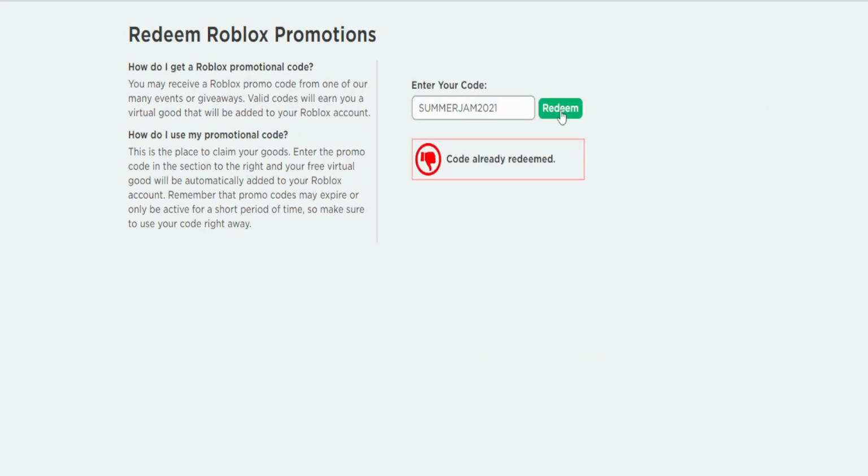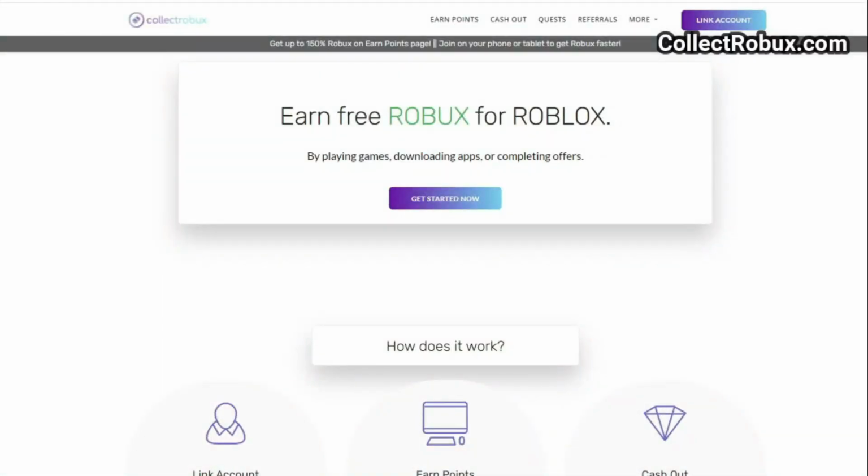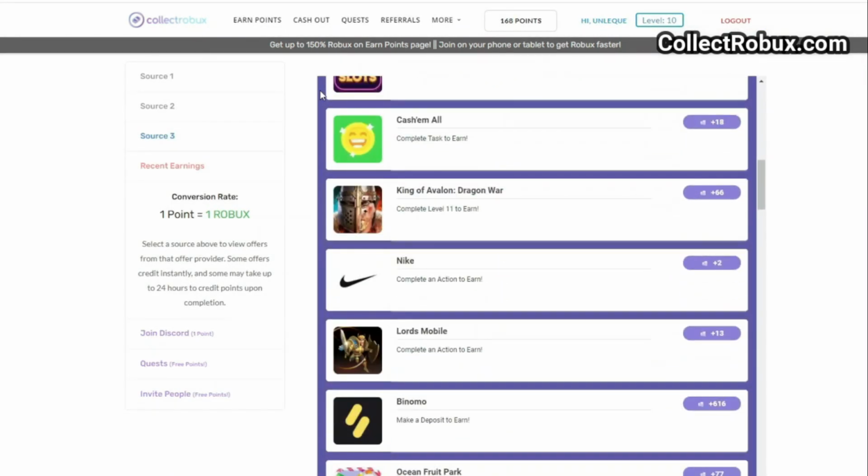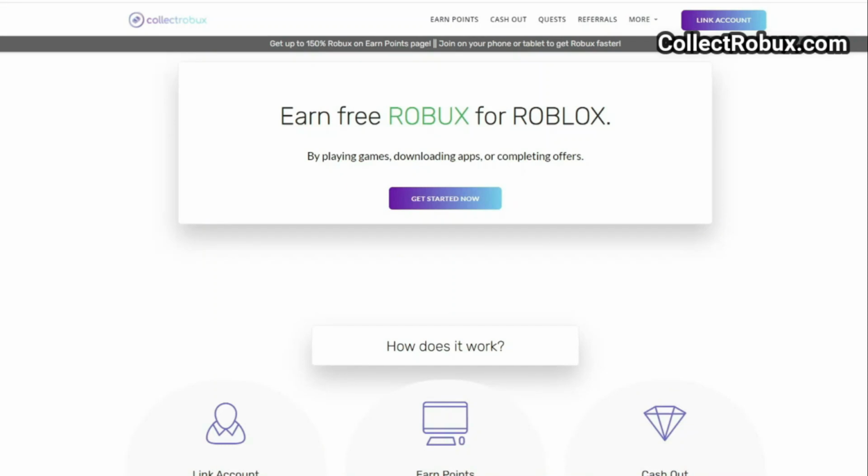This code is used to earn gifts on a different site. On this site, that I will show you, you can easily win hundreds of Robux within minutes, and with the Robux you have earned, you can buy any item you want to buy in the game. This site is called collectorbucks.com. You can easily collect points by downloading applications, filling out surveys or watching videos on the Collectorbucks site. In addition, you do not need to share your Roblox password with the site while doing these.